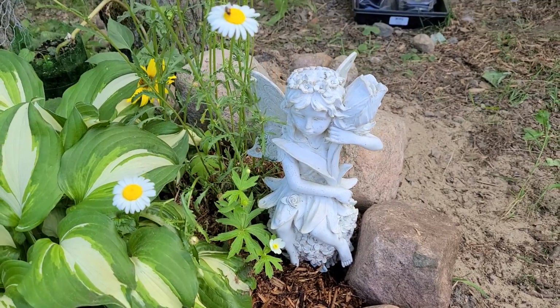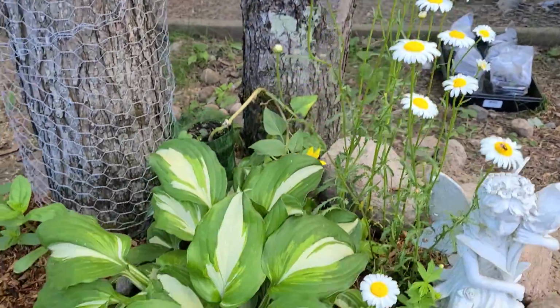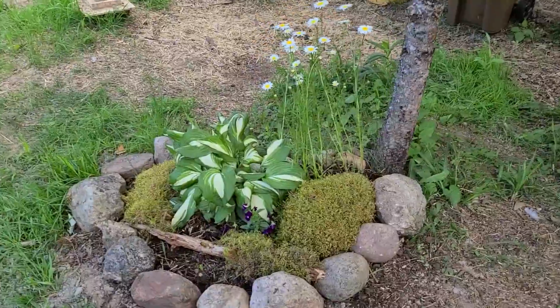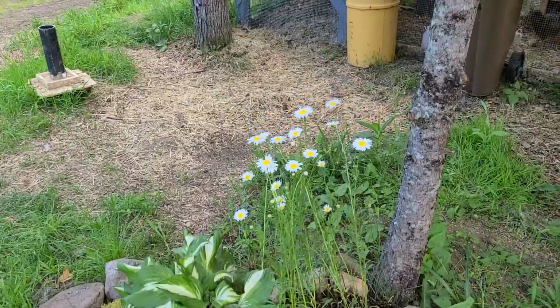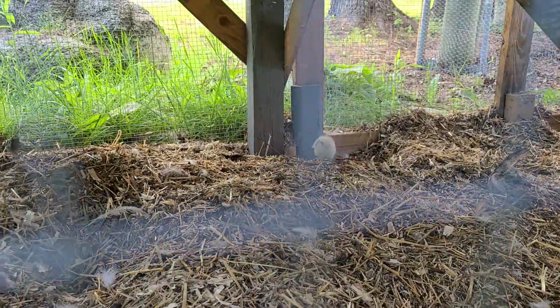That is the dollar store sunflower that I grew. I found a fairy on the property, which is really pretty. And these daisies I just dug up. Here I made a little moss garden for a salamander that I found, with some more daisies here. I see some little chicks right in there. There we are.